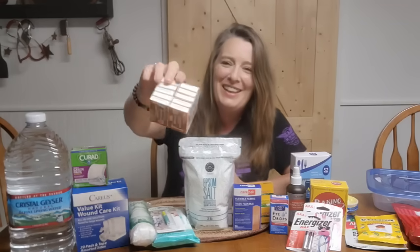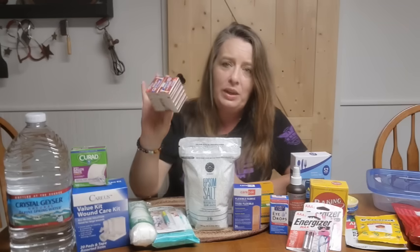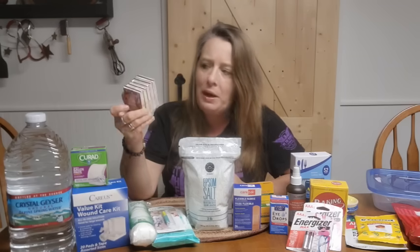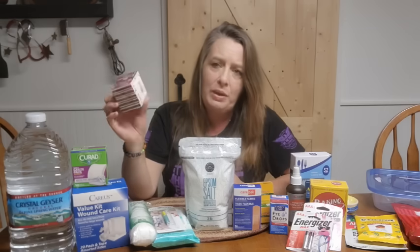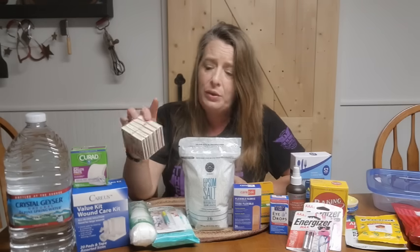And last but not least, no Dollar Tree haul is complete without matches. I grabbed a pack of matches. I like the little ones. You get a few more matches in there than the big boxes. I think the big boxes are 300 and you get 320 this way because there's 10 packages of 32.